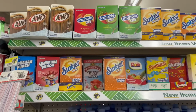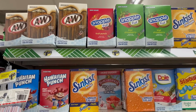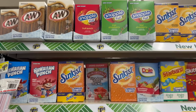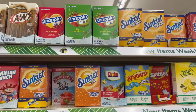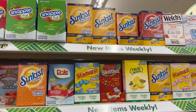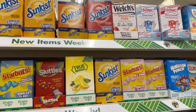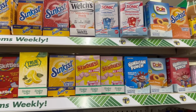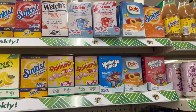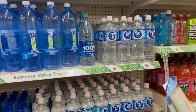And then you have stuff like this if you're trying to cut back on sodas. You got products like A&W, you have the Sunkist brand, Hawaiian Punch, Snapples. A lot of these ones too, my kids tried, especially all like the candy flavor ones and the Sonic ones. Those are all so good. And then down here is a lot of their water finds.